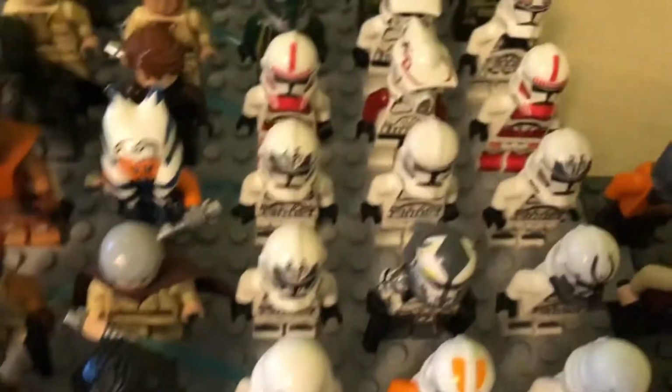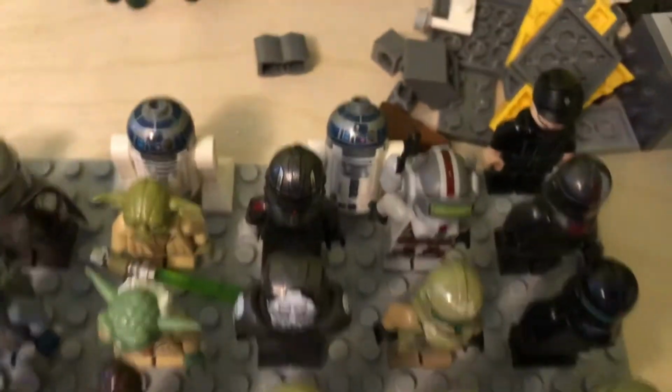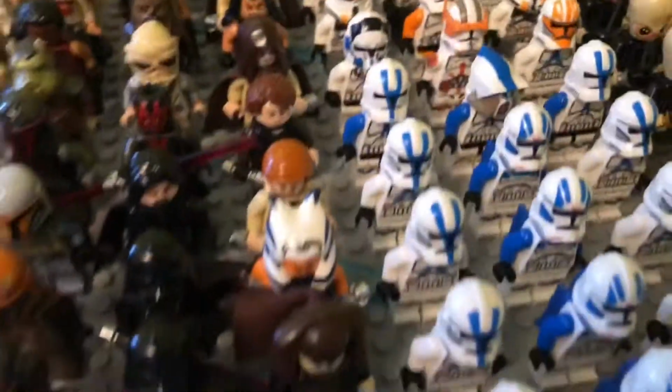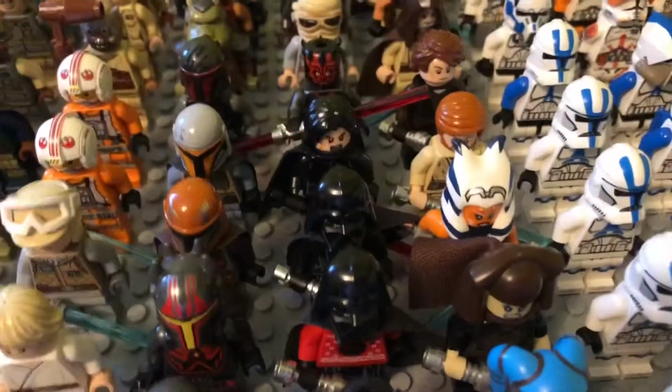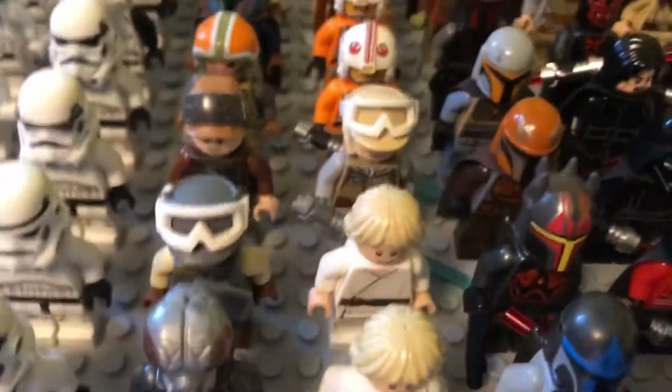Here I have my clone section. This entire section is clones, or most of it. I have all my 501st here, my 212th, my Wolf Pack, my Shock, my ARF troopers, my Gunner, my Kashyyyk, and the Bad Batch, and then R2 and an Imperial pilot in the back. Some of it's just miscellaneous and doesn't really belong anywhere, so I just put them where they went.